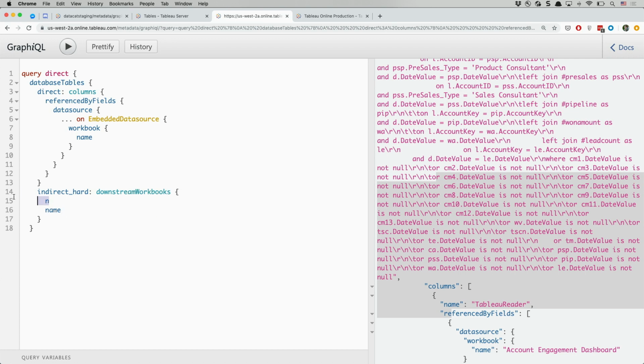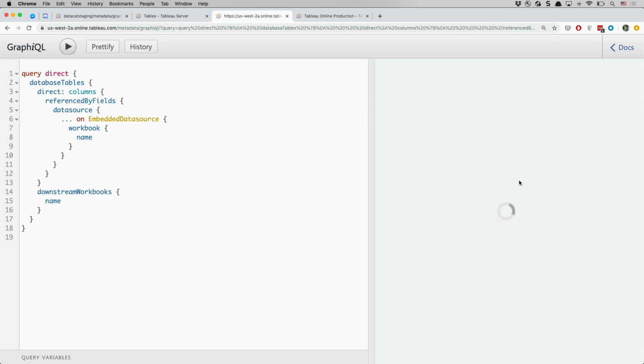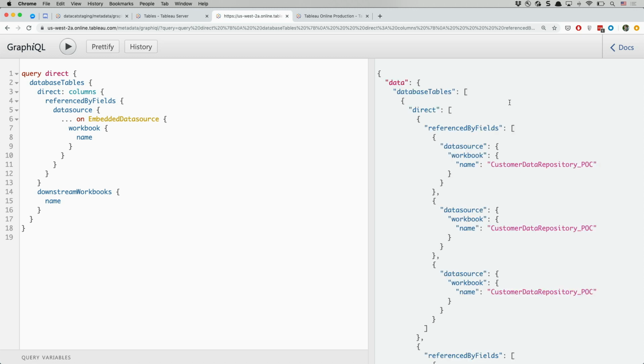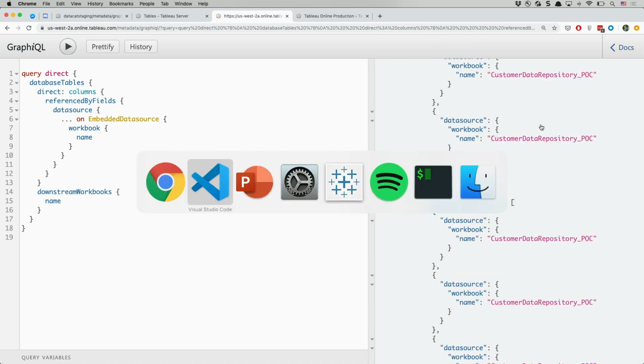Name. But we can run the query here, and I probably, let's just do that. There we go. And here you can have a JSON object with direct versus indirect workbooks, and because it's JSON, you can copy and paste it and plop it into Tableau, and you can filter it and analyze it just like you would any other JSON data source.